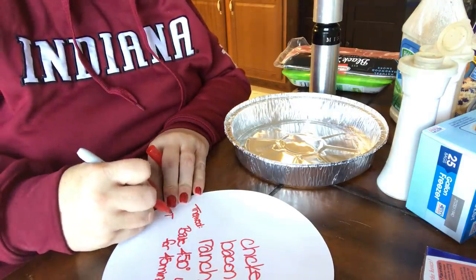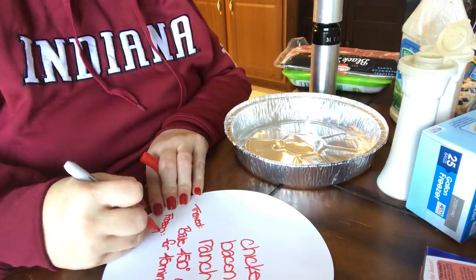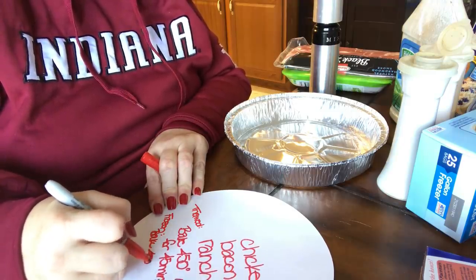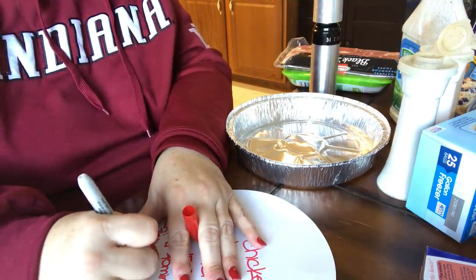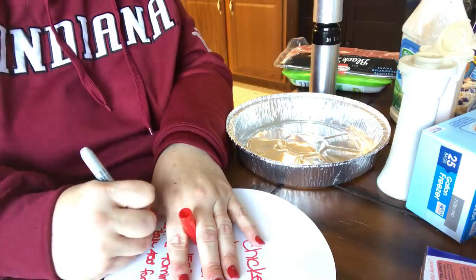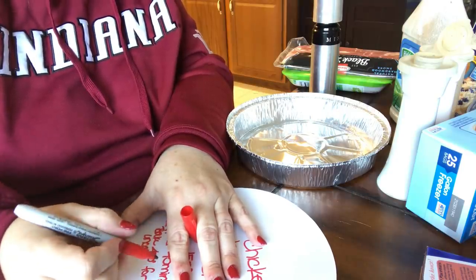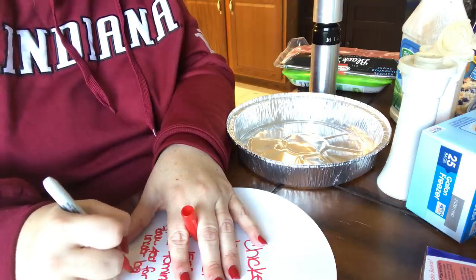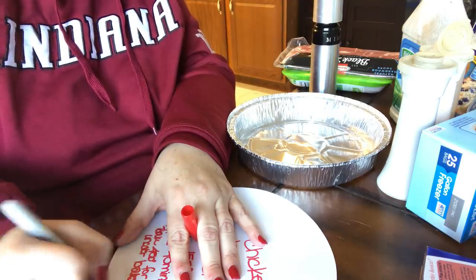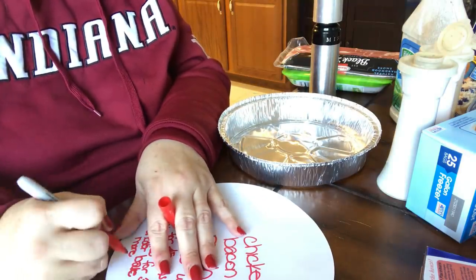If frozen, bake 450 degrees for 30 minutes, uncover, bake 30 to 40 more minutes.